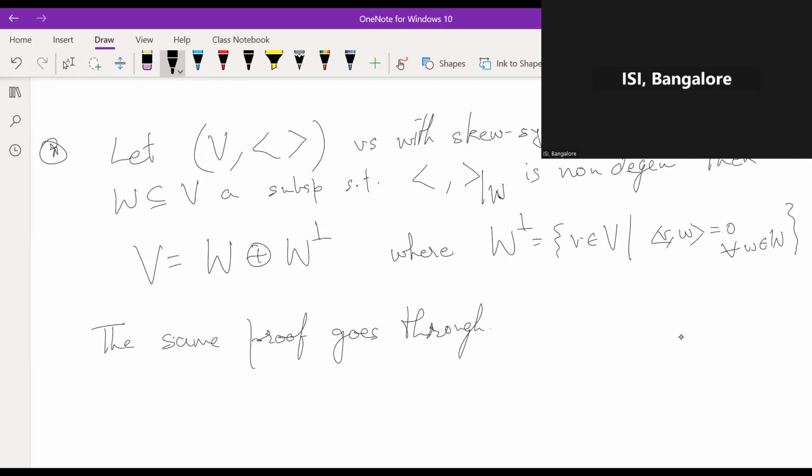Basically, if you have something in the intersection, so some vector is in W and W perp, that means that vector is orthogonal to every vector in W perp. But you see the pairing is non-degenerate on W. That means that vector must be the zero vector. So if you start with a vector in W which is orthogonal to every vector in W, then it must be the zero vector by non-degeneracy of this pairing. So that tells you that the intersection is zero, and then again you can show that every vector.